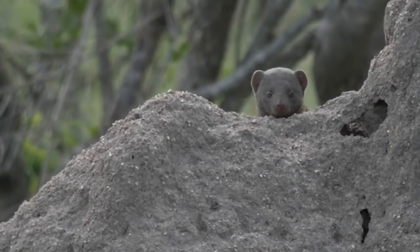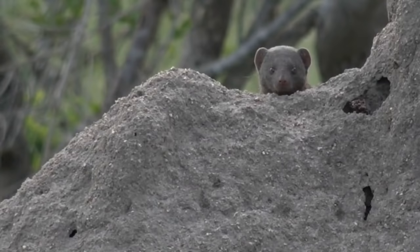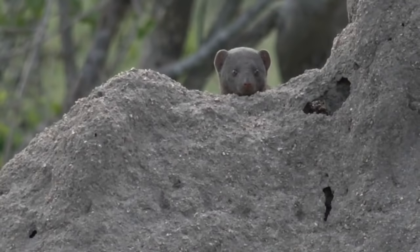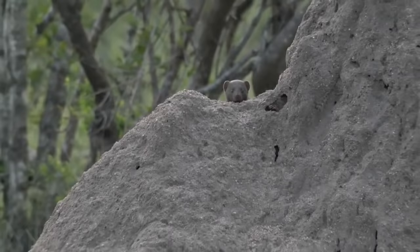They've got a very interesting little alarm call. It sounds something like that. My dwarf mongoose alarm call is not very good. I do apologize. We can maybe ask Tristan if he can give us his rendition of it. So that's just warning the other mongoose that we are around.